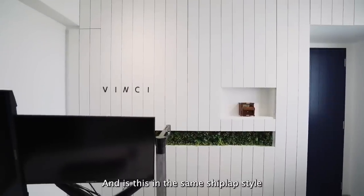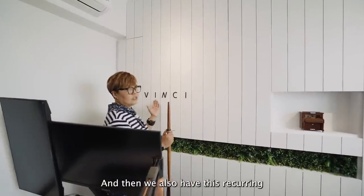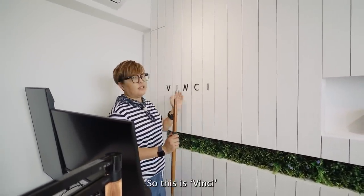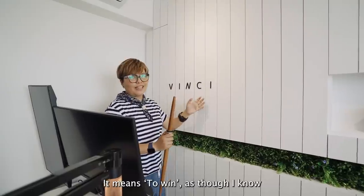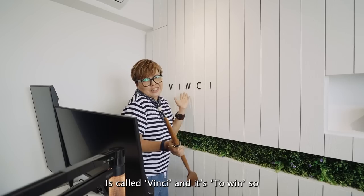And it's this, in the same shiplap style. And then, we also have this recurring theme of Italian words, right? So this is Vinci. It means to win. Eh, as though I know, actually I don't know Italian one. Somebody told me it's called Vinci and it's to win.